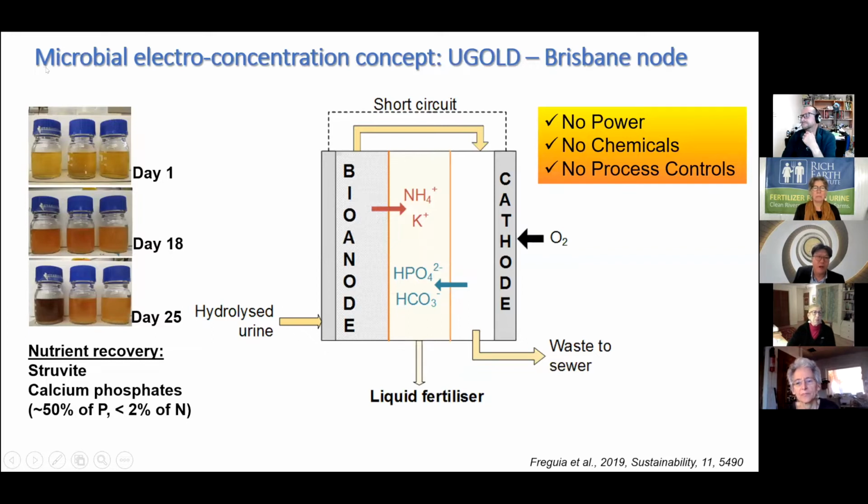Also, we have the second node, microbial electro concentration technology. So this is hydrolyzed urine passed through this system, and we have a cation membrane. Only cations will pass through, ammonia and potassium, and this feed water goes to the next step, and we try to concentrate hydrogen phosphate or some bicarbonate. So this is the concentrated fertilizer, and we don't need any power, chemical, or much process control. So this has been developed for application of the parkland in the city.